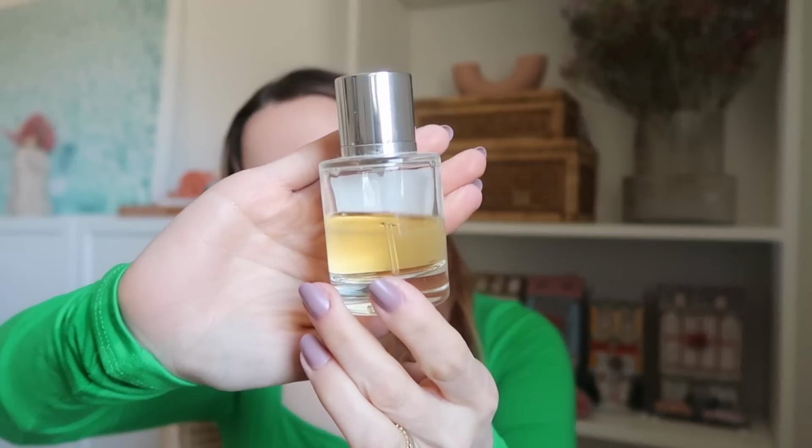And then this is my other favorite. This one I use more towards the spring, summer, warmer months. This is the Floriental Almond. I've had this for quite a bit, but this one just smells really nutty, sweet, yummy.